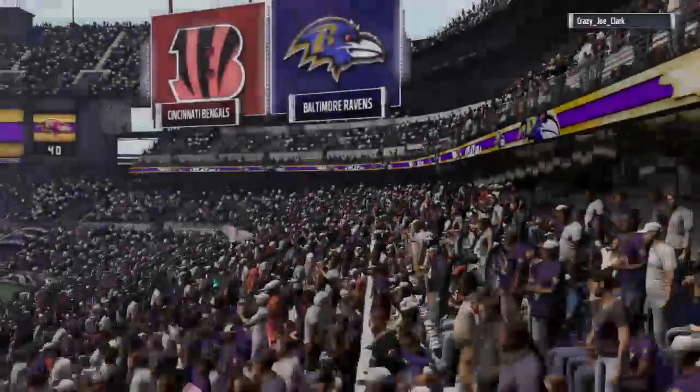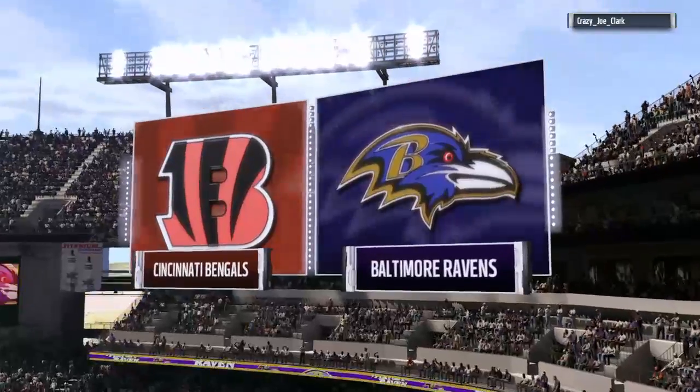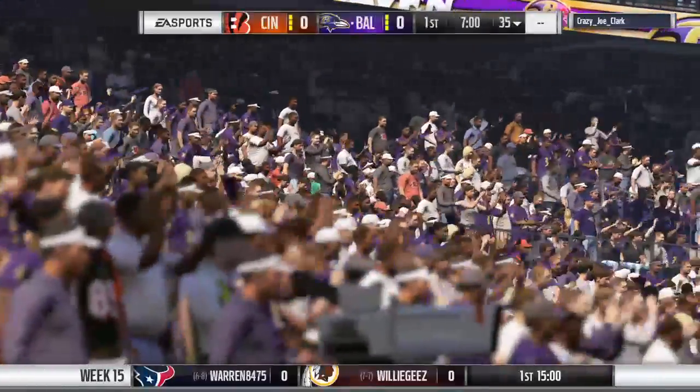We've got a matchup today where the focus will be on the passing game. The Ravens are top 10 at defending the pass. They'll be going up against the Bengals, who will need to solve that secondary.